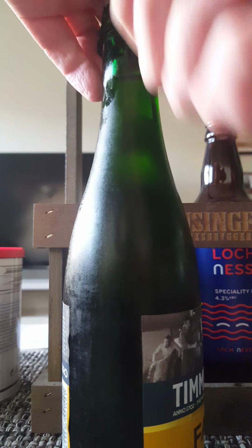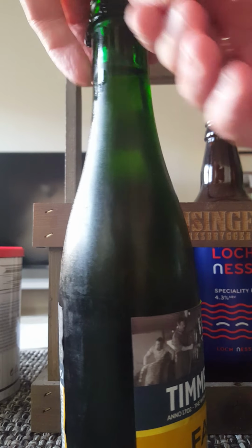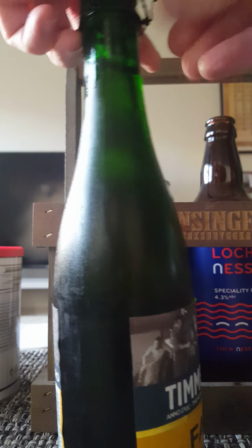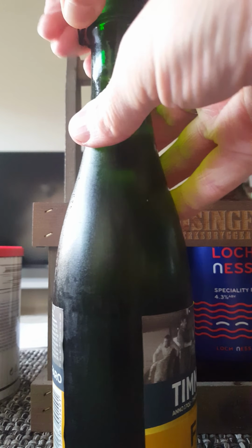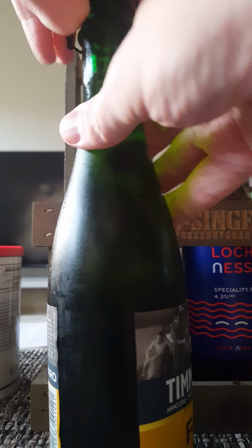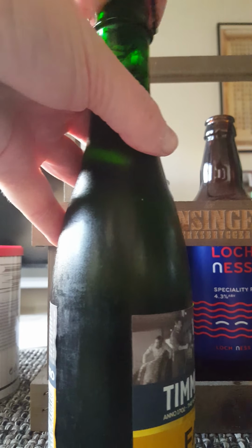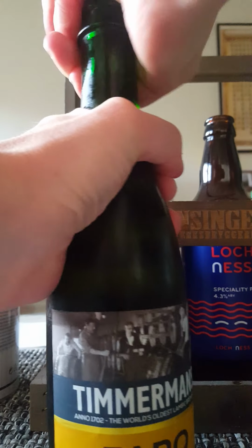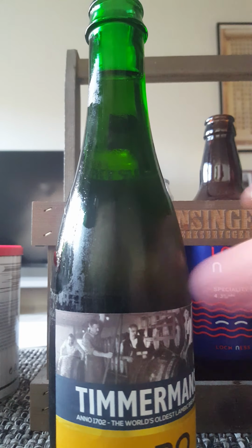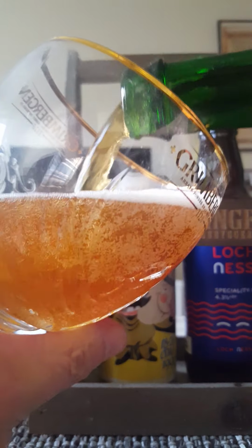So this one is a lambic, and this one has got candy sugar added to it during the brewing process itself, to balance out the... Oh, this was a tough one to get off, this birdcage. There we go. Yeah, to balance off the acidity of the lambic itself. There we go. Nice pop, nice smoke.